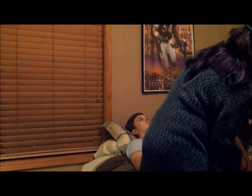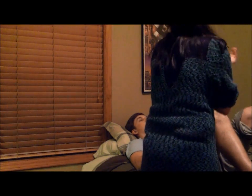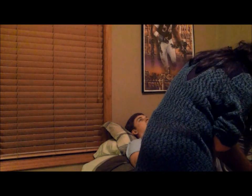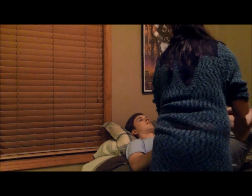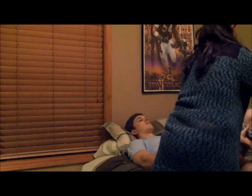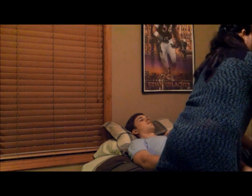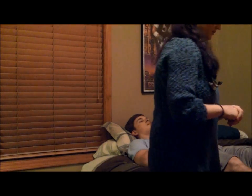Alright, you have even hair distribution against your leg, over all your lower extremities. You have a little bit of scrapes on the inside of your knees. Is that from working out? Yes. Okay. Alright, now I'm going to have you bend your leg and up towards your chest. And out straight. And down. And up towards your chest again. And out straight. And down. Alrighty, and wiggle your toes and ankles for me.